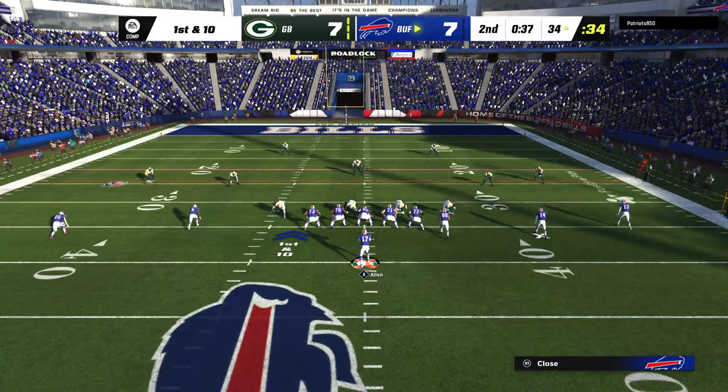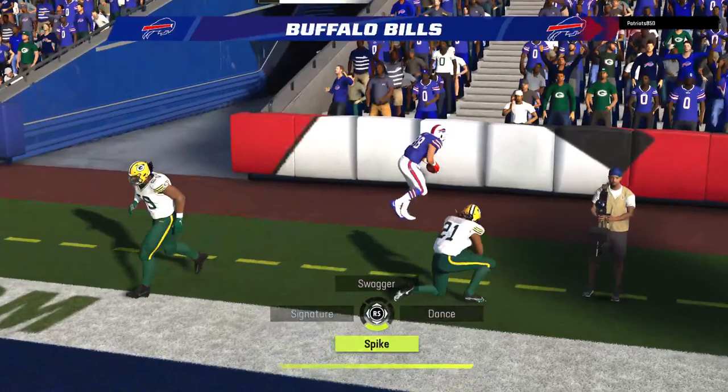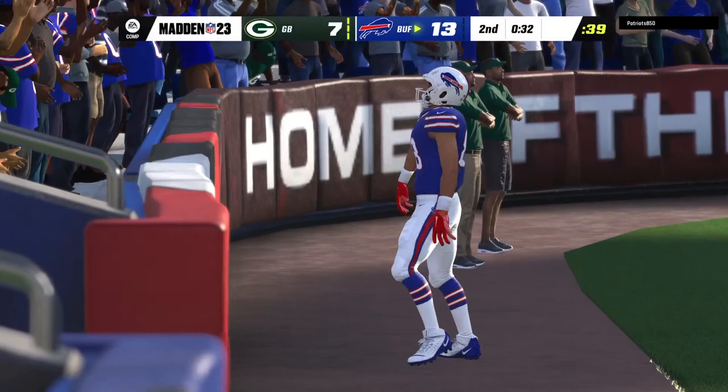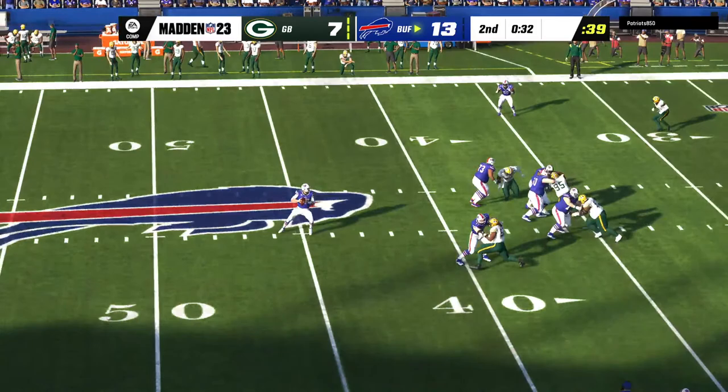Allen now on first down. He's going to let this go. Back of the end zone. And that is caught. Touchdown, Buffalo. Dawson Knox, 34 yards. And the Bills will take the lead here in the final minute of the first half. And that touchdown gives them a touchdown lead before they attempt the extra point.